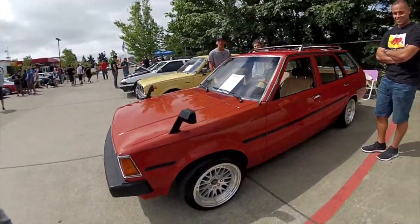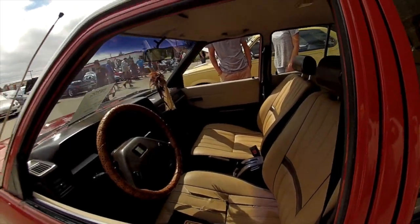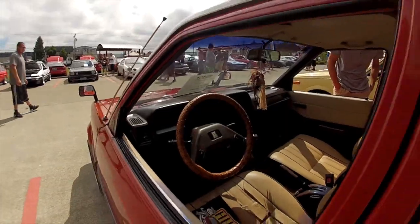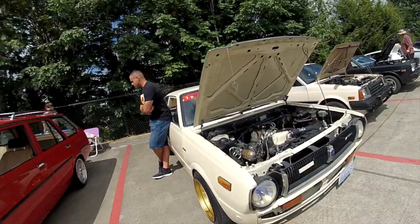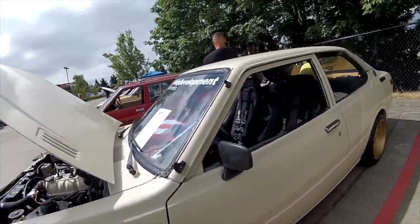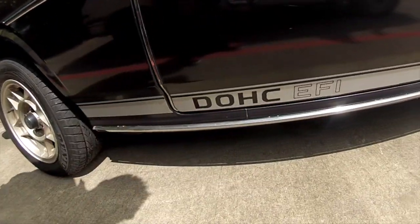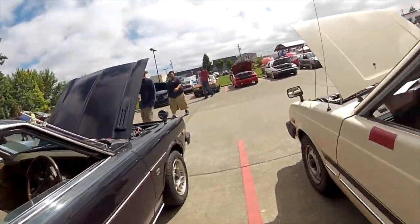Was this original paint? Yeah. Damn. That looks really good. Original interior as well? Yep. Holy. Is this thing living in a garage or something? Daily driver. Wow. Holy crap. Damn, the color looks so fresh. This thing looks really, really good. Wow. OG right hand drive.